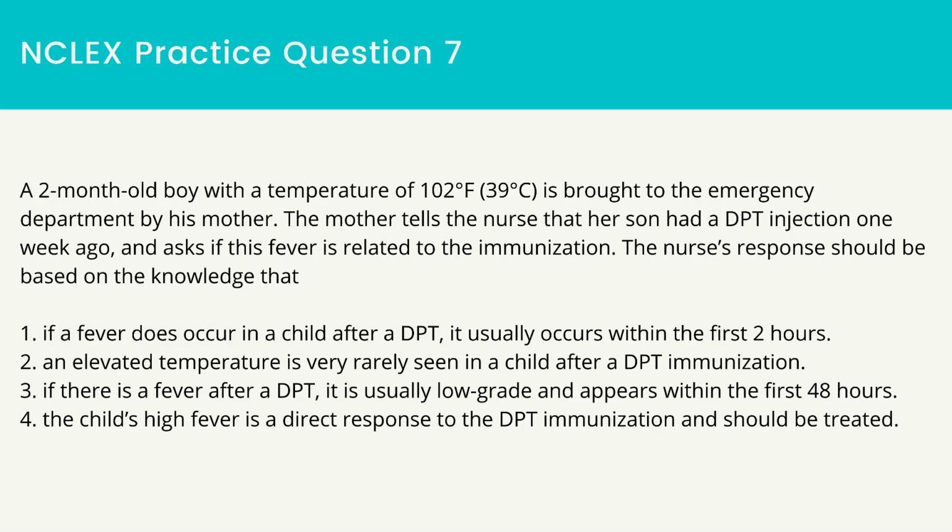1. If a fever does occur in a child after a DPT, it usually occurs within the first 2 hours. 2. An elevated temperature is very rarely seen in a child after a DPT immunization. 3. If there is a fever after a DPT, it is usually low grade and appears within the first 48 hours. 4. The child's high fever is a direct response to the DPT immunization and should be treated.